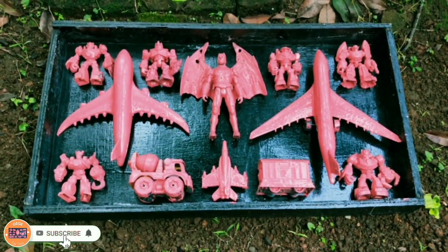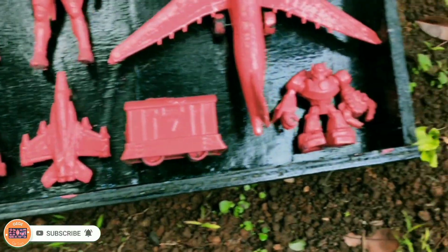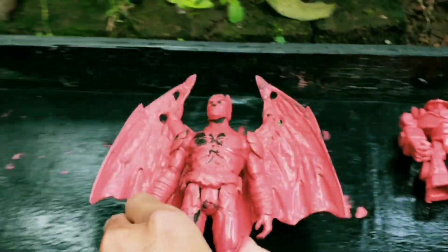Wow, look at that! It's a pile of red money toys! Weedy! Let's check it out, guys! Wow, so muddy, guys! Let's collect them and then we'll clean them up! Wow, so many different kinds of toys! Weedy! Rescue bot, superhero, airplane, trucks, train, wow, so amazing, almost done.